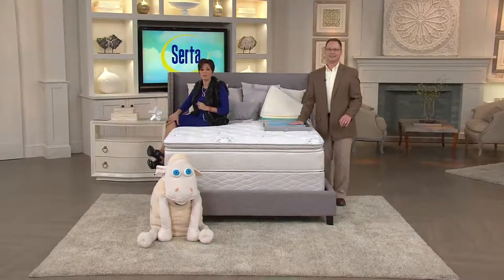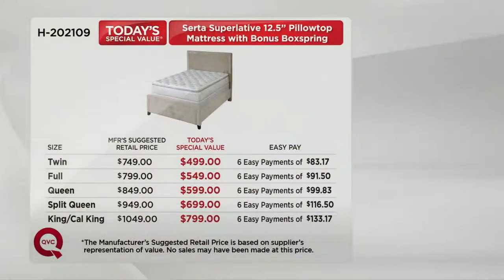You have 6 months to pay for this, and this is your breakdown. If you want the twin, that's $84 on six easy payments. Full, $92. Queen, $100. Split queen, remember that is two twin box springs, and then you've got the queen on top. And then you've got the king and California king, which are both $134 on easy pay.